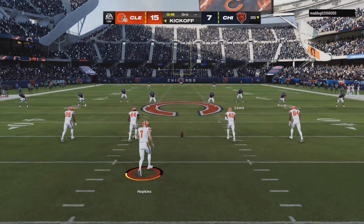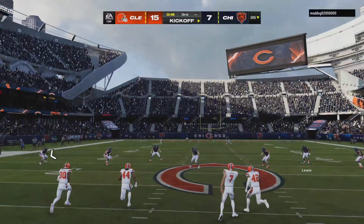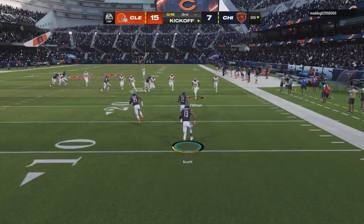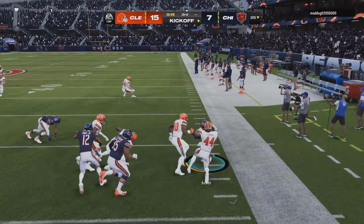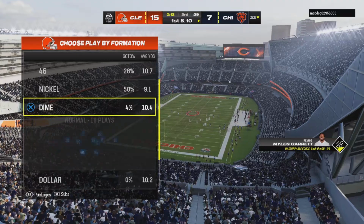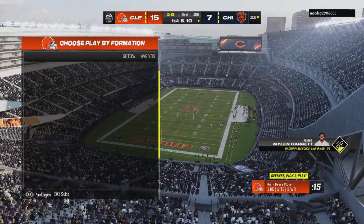Following the touchdown, Dustin Hopkins will kick it away. On the return, here's Tyler Scott. And able to get this across the 20, but not much further as he's dropped at the 23-yard line.